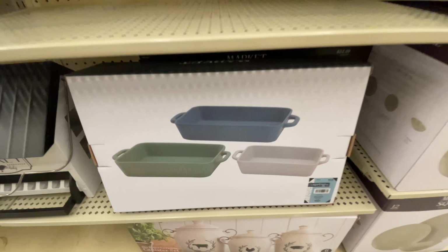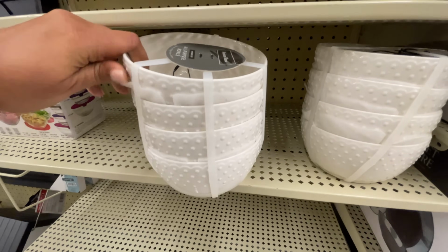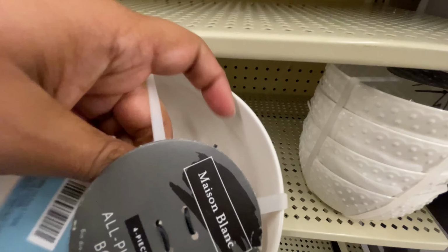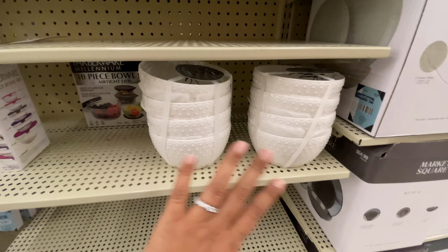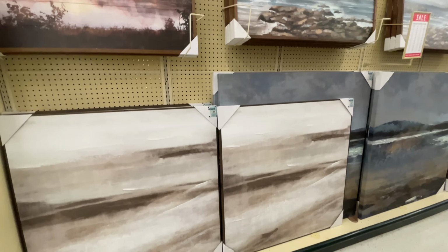I feel like I've never seen them put out this much of the dishware and these bowls, which I love. Oh my goodness. Yeah, I forgot this happened. $13. I was so scared. Let's get out of here. Let's go. Stay on the shelf. We're gone. Let's look at some paintings.